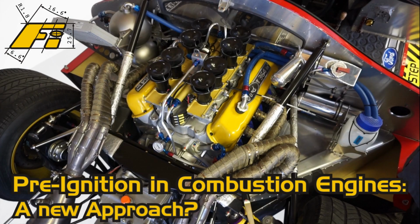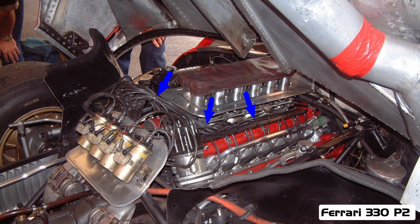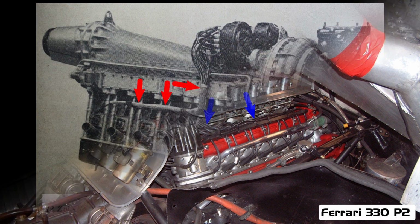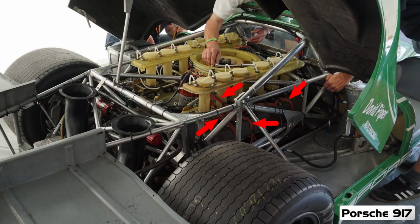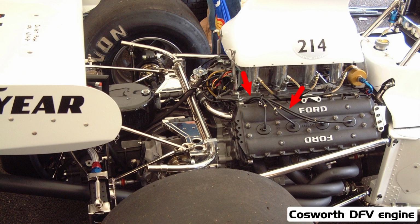Now, how does parasitic spark pre-ignition happen? The potential for it is very much increased with bundled high voltage wiring. Now, you'll probably say, what's the fool talking about? I've seen bundled high voltage wiring on perfectly fine engines. That's right. You can find bundled high voltage wiring on car, racing and even aircraft engines. Even the iconic Porsche 917 and Cosworth DFV engines had bundled ignition wiring.